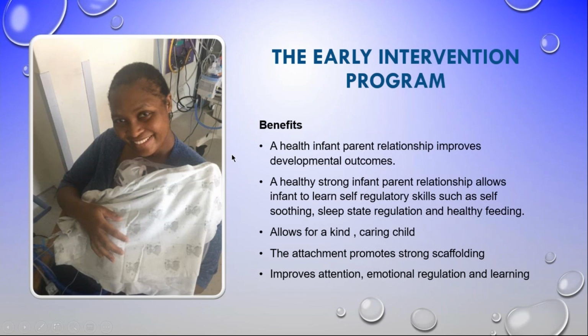This baby at a year was crawling, standing, and cruising on his first birthday. That baby has not started crawling yet, and his first birthday is 2 weeks away. That is the effect of stress of the parent in the NICU.